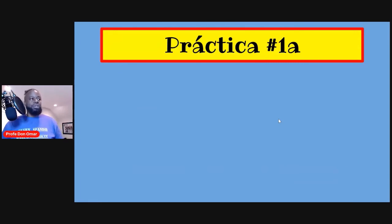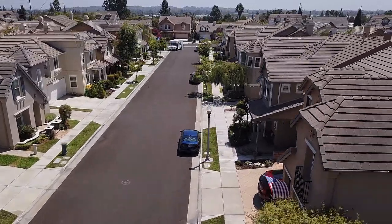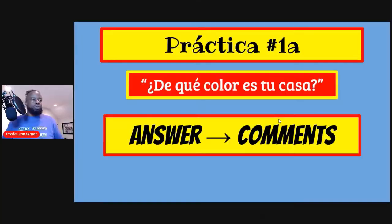Okay, damas y caballeros, aquí tenemos práctica número 1A. We've got practice number 1A. Here is your question. ¿De qué color es tu casa? Remember, pause the screen and give your answer for that. Now, once you have your answer written, obviously, we're all not going to have the same color house. I want you to put your answer in the comment section below so that we know what color your house is. Now, of course, we're doing this just for an example. So give us an example color, right? ¿De qué color es tu casa?